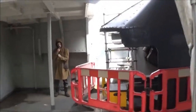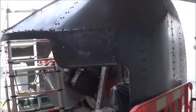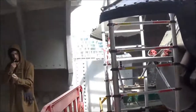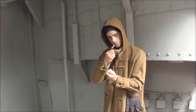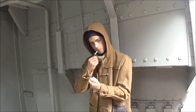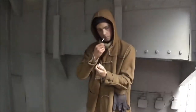So that's an actual working workshop where there's a chap actually working in there. Obviously he's doing stuff to help maintain the ship, as it were. Look at this guy, having a crafty fag. What's wrong with you on here, sailor? Who said you could have a cigarette there? And especially near live ammo. You should know better.